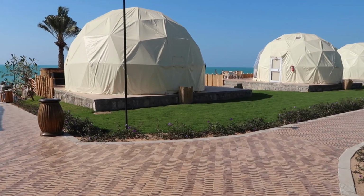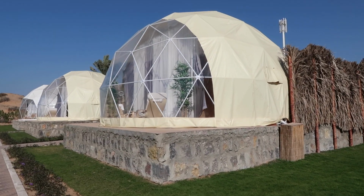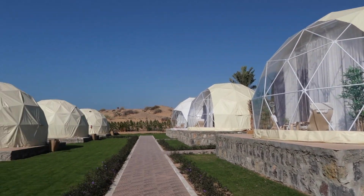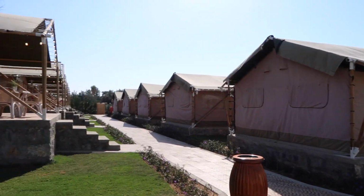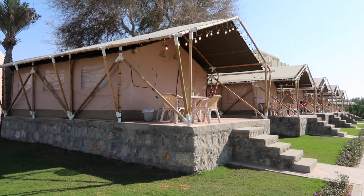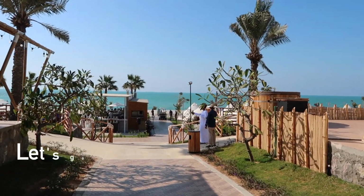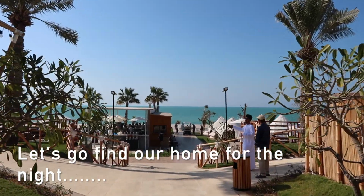Right, we've checked in. Check out these dome tents. They look really, really nice. And then these ones over here, I think these are the deluxe ones, I'm not sure, but they have a lovely balcony. And just gonna head down to our home for the night.